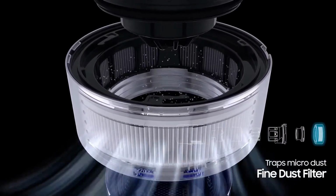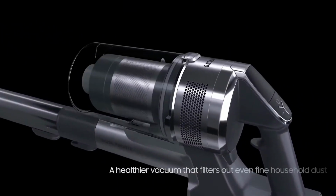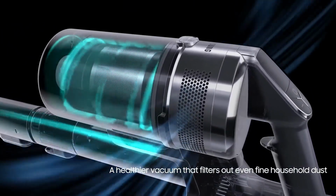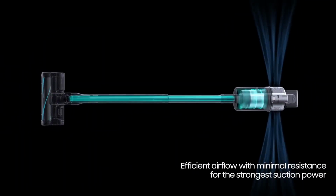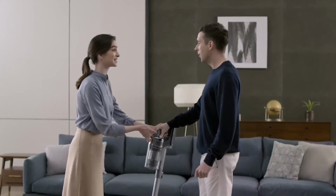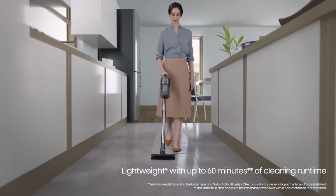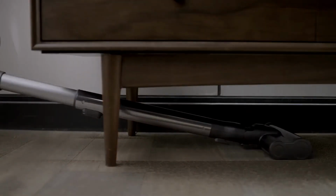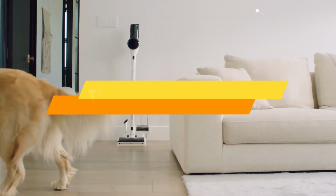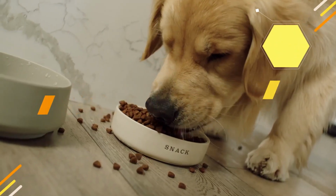Finally, the Samsung Jet 90 cordless stick vacuum provides high suction, flexible cleaning capabilities, and easy cordless operation. Its lightweight design, HEPA filtration system, and changeable brush make it ideal for a variety of cleaning tasks. While it has limitations in terms of battery life and dustbin size, it is a dependable and effective cleaning solution for everyday usage.